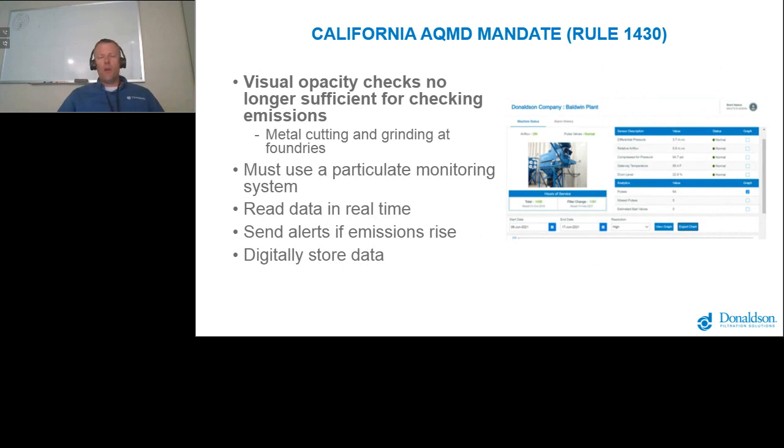So here's one example. It's probably the biggest one. For those of you in California, you might be familiar with the California AQMD mandate, Rule 1430. And what that specifically said is visual opacity checks no longer sufficient for checking emissions. This covered the metal cutting and grinding at foundries. So specific to that application.